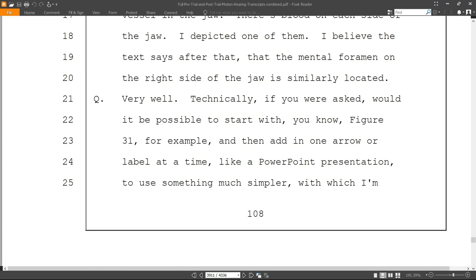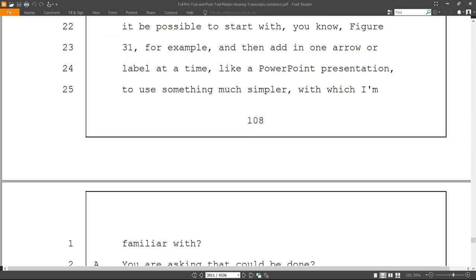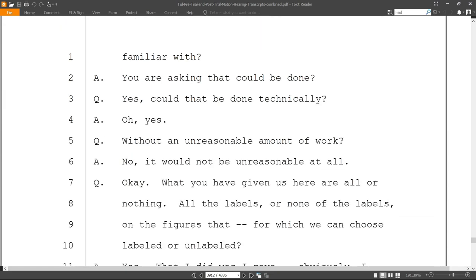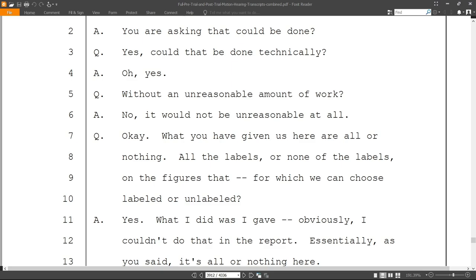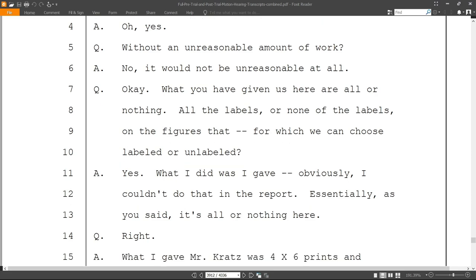Very well. Technically, if you were asked, would it be possible to start with, you know, figure 31, for example, and then add in one arrow or label at a time, like a PowerPoint presentation, to use something much simpler, which I'm familiar with? You're asking whether that could be done? Yes, could that be done technically? Oh, yes. Without an unreasonable amount of work? No, it would not be unreasonable at all.